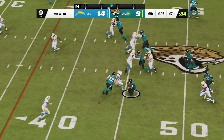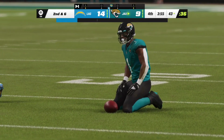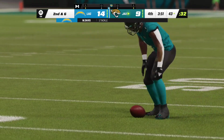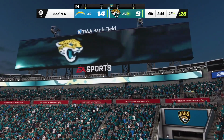A shotgun snap and a give to Etienne. He's got it to the 43 here. Well, so far, this game has gone the way the defensive coordinator had hoped. They've dictated things, and they've not let them run the ball very well at all. They gave up a nice game there. I doubt it'll back off their confidence. They've played so well throughout this entire game.